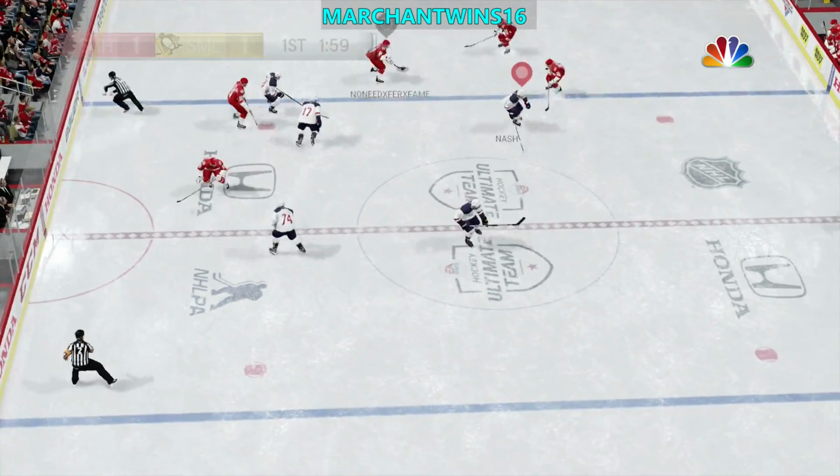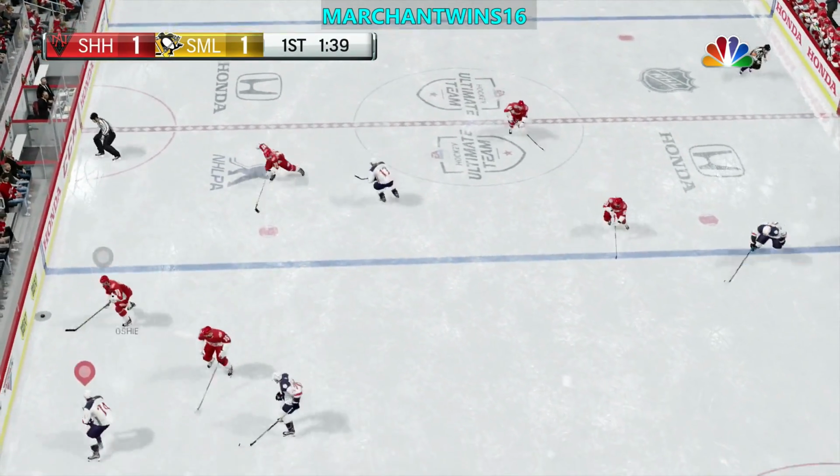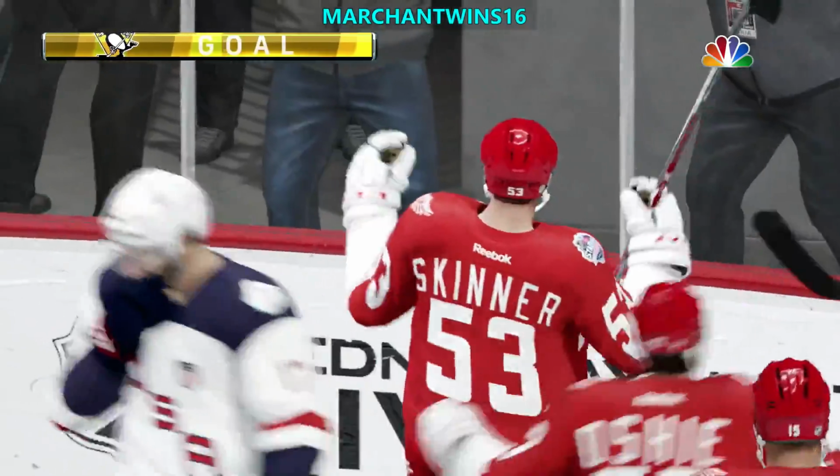Pittsburgh's got that one. Now what? Pitching it to Getzlaf. Puck free, roadblock by Oshie. Directed on. Score! They struck back fast, didn't they?